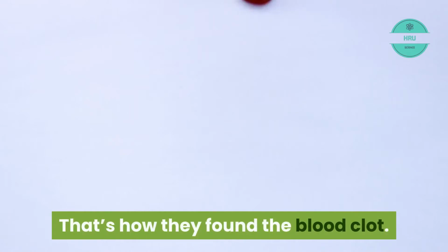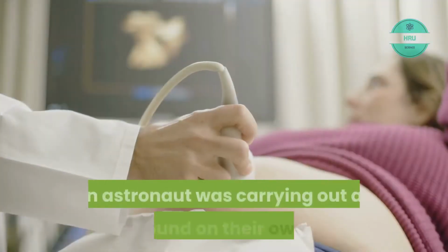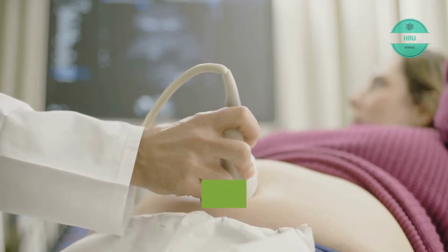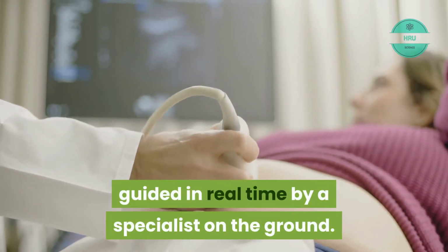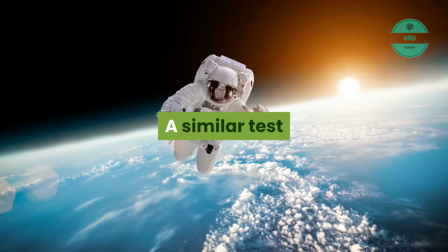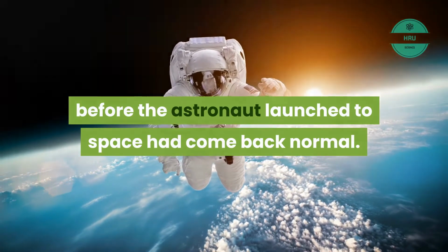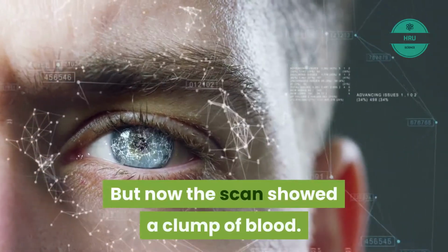That's how they found the blood clot. An astronaut was carrying out an ultrasound on their own body as part of a new study, guided in real time by a specialist on the ground. A similar test before the astronaut launched to space had come back normal. But now the scan showed a clump of blood.